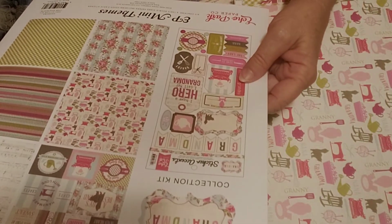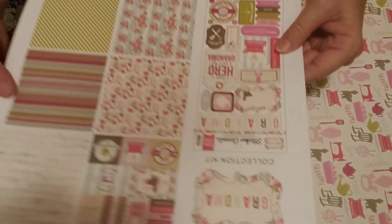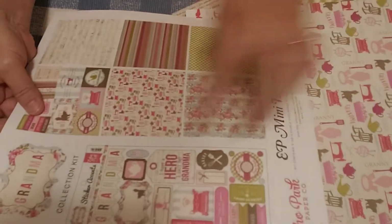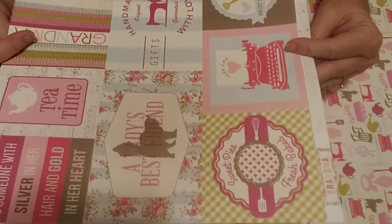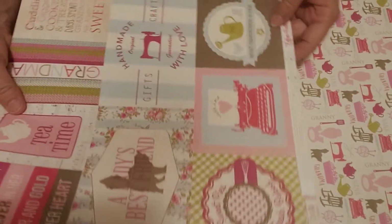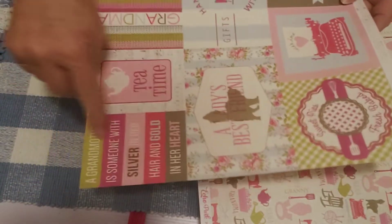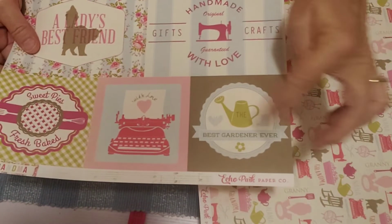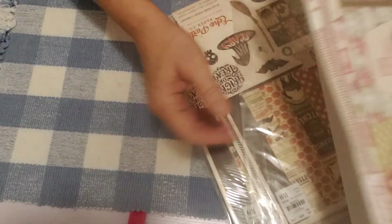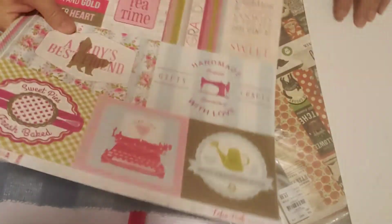And then more cut aparts. This side has squares. There's a big one here. Well, that's just to show you what's in here. And then more cut aparts over here. Tea time. Little pieces here that you can cut each one apart, or you could use that as one big tag if you wanted. And just all the typewriter and different gardening. Here's a gardening theme. So I thought those were just really pretty colors.